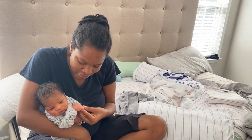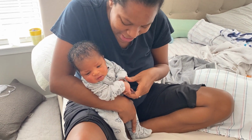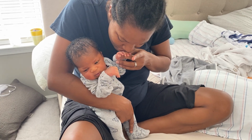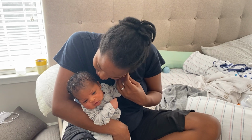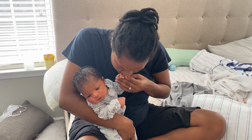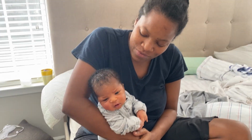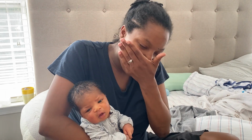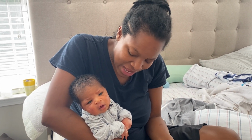As you can see, his little fingers are free. I like his fingers free because he likes to grab and do stuff like that. I rub him up against my face so he can feel my face, everything like that. And yeah, he is wide awake, you guys, as you can see. And we're just chilling.